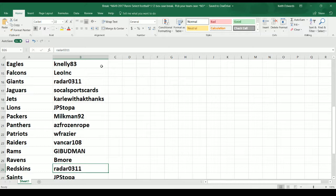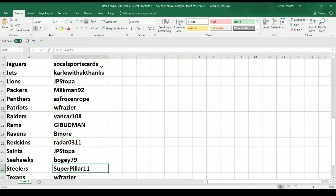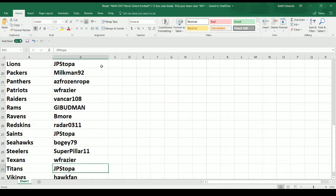Bogey 79, Corey with the Seahawks. Super Pilar, Miss Jackie also with the Steelers. William also with the Texans. Joe also with the Titans. And Hawk Fan Gene watching over on YouTube with his PC Vikings.